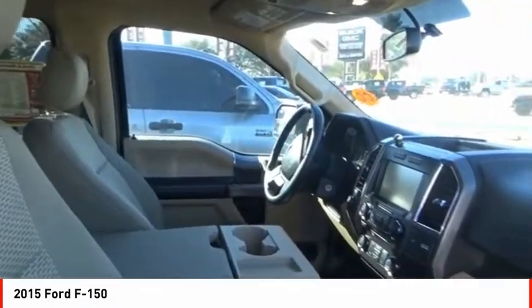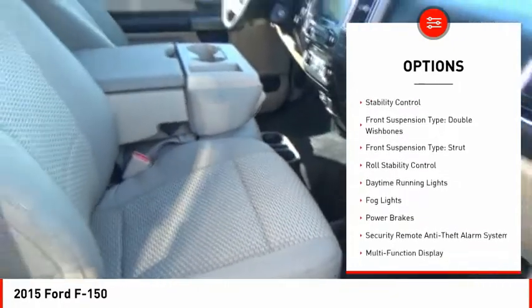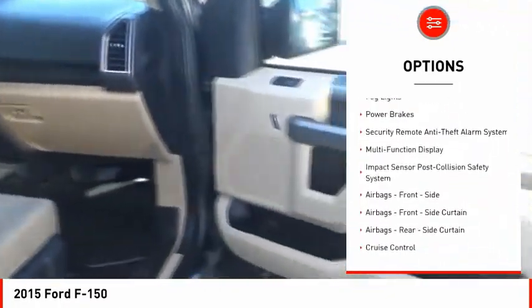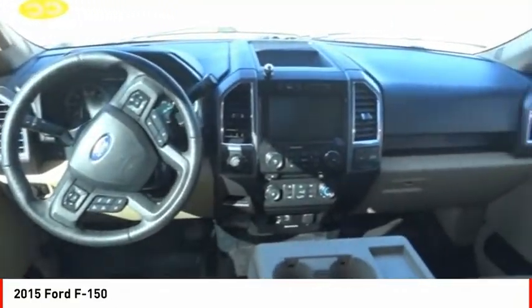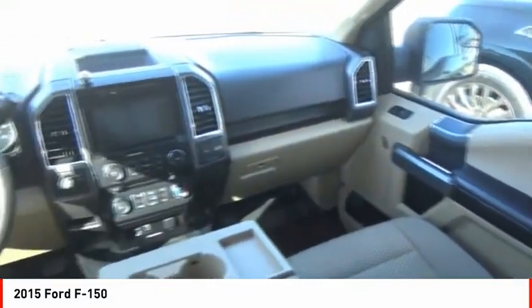Here are some of this vehicle's great options: emergency braking preparation, electronic parking brake, traction control, stability control, front suspension type, double wishbones, front suspension type, strut, roll stability control, daytime running lights, fog lights, power brakes.